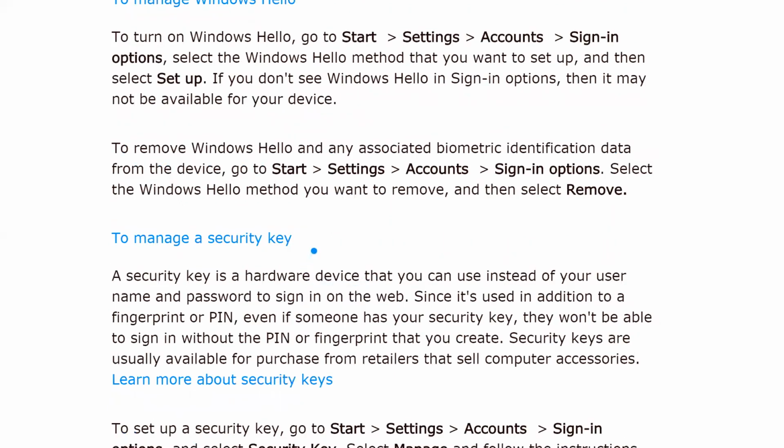To manage a security key, you can buy some, I think it's called a YubiKey, but there's other brands as well. You buy a USB stick that you plug in, and if it's not plugged into your computer, you can't sign into your computer. And it has some kind of a code, and it either reads the code or you have to put it in. I'm not sure which. It sends you something and you have to mark it. I've not used one. I've considered it. I used to use one for a PayPal account many years ago, similar to that, and they are quite secure.